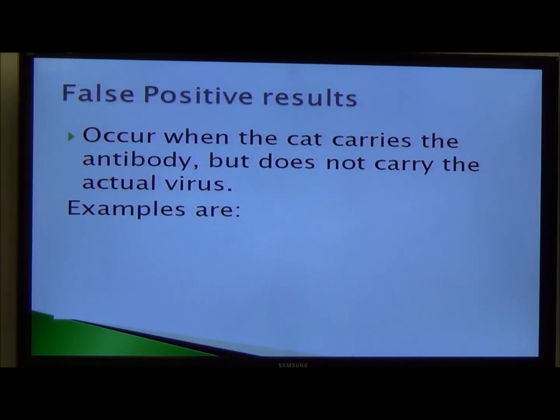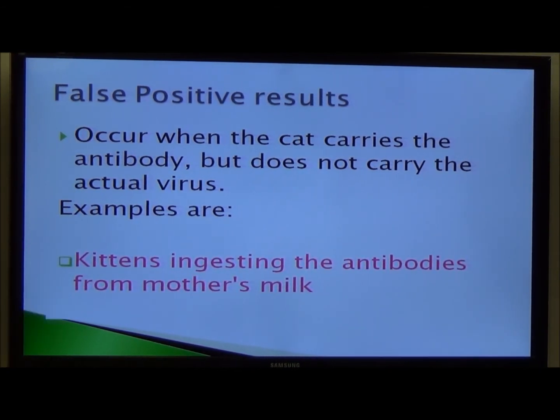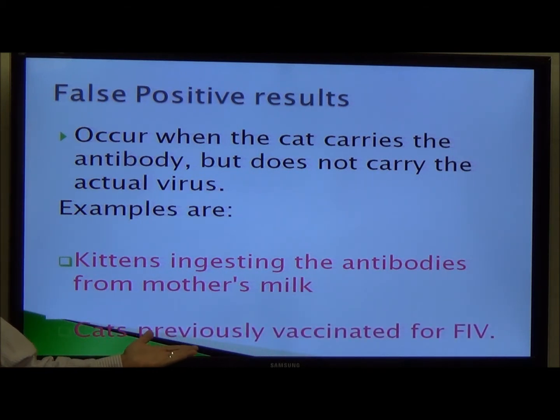I'm going to give you the examples. Kittens that are ingesting antibodies from the mother's milk: if the mother is infected with FIV, it's not likely that she will transmit the disease to the kittens. She will transmit the antibodies, but not the virus itself. So we should not make any decisions. If we have a kitten that is positive, we should wait until it is 6 months, and if it's still positive, then the virus was transmitted. And the next false positive: cats that have been previously vaccinated against FIV. Any questions?